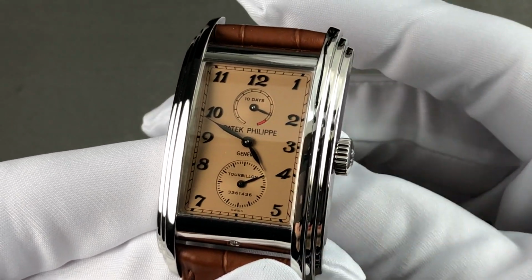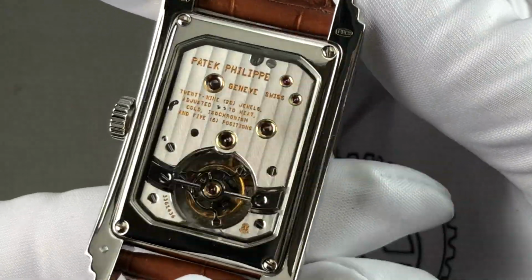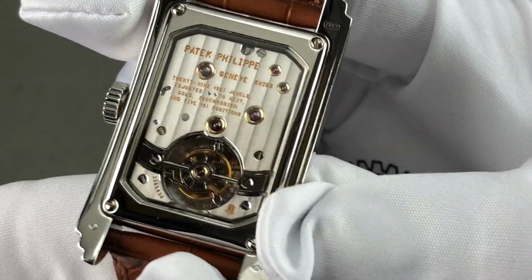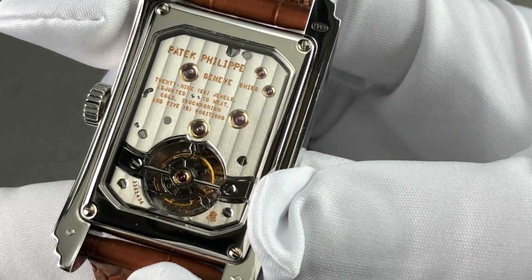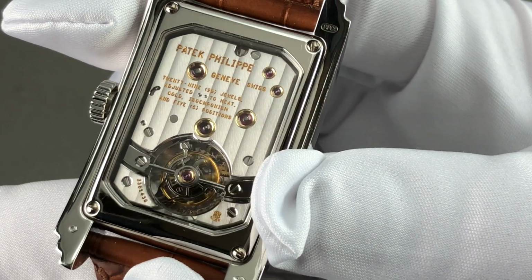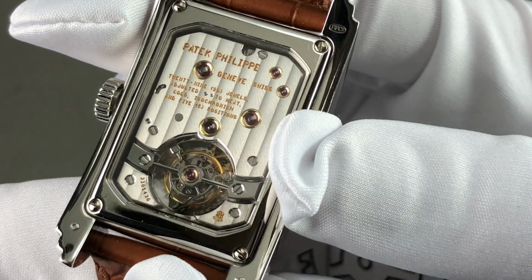Patek Philippe builds its tourbillon regulators case back only. Why? To avoid the compromising effect of UV rays on the lubricants. So you can see the tourbillon regulator, and this movement is absolutely extraordinary. Caliber 2820 REC. It is both a tourbillon and a chronometer. So let's throw together all of the virtues of this movement.